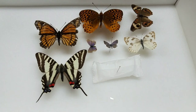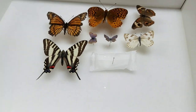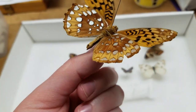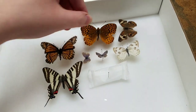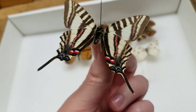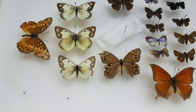So one of them is called a spangled fritillary, and that's the one I'm getting ready to show you. And it has a really pretty, like, iridescent shiny part on its hind wings, which is really beautiful. And that's one thing I love about spangled fritillaries. And then this poor zebra swallowtail, who is missing its antennas because it's an old specimen, has these really cool, as you saw, red lines going down its hind wings.